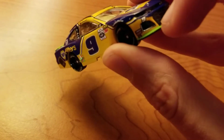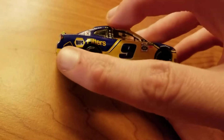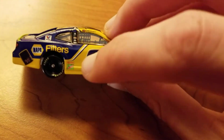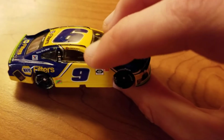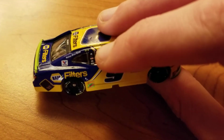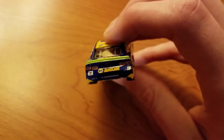You have yellow kind of starting at the grill on the bottom here, then taking over most of the side, bottom of the quarter panel, side skirt, and kind of going diagonally up here with the white and black stripes as well. Kind of doing the same thing over here, going up the A-post, ending right at the top of the windshield, and then it goes diagonally the other way over here, right to the left of the name.